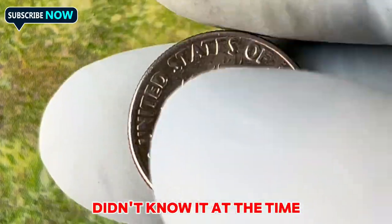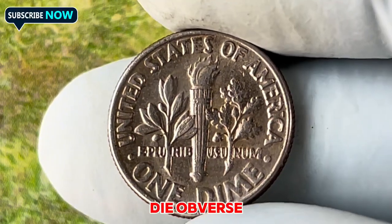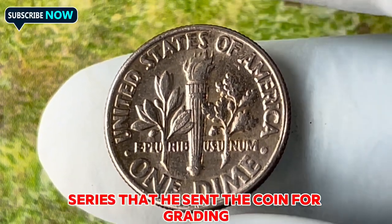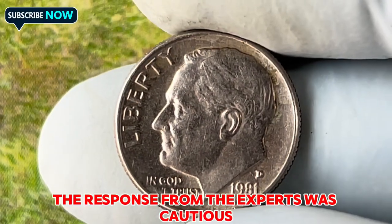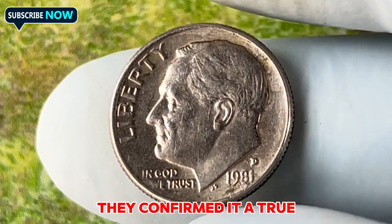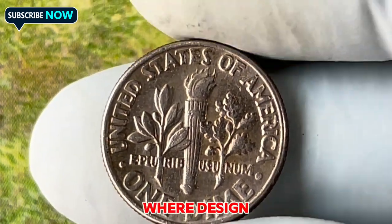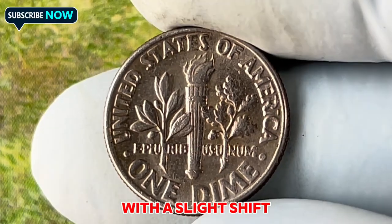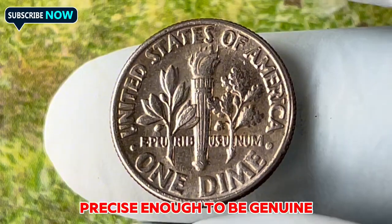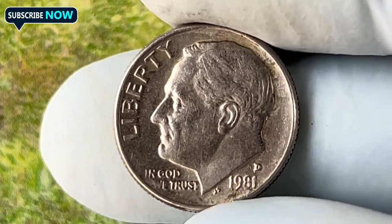Raymond didn't know it at the time, but he had just uncovered what would later be classified as a 1981 double die obverse, one of the most elusive and misunderstood errors of the Roosevelt series. He sent the coin for grading. The response from the experts was cautious at first, but after thorough inspection, they confirmed it, a true double die, the result of a misalignment in the hubbing process where design elements are imprinted more than once with a slight shift. The error was clear but subtle, precise enough to be genuine, difficult enough to authenticate. Its rarity lay not in its boldness but in its restraint.